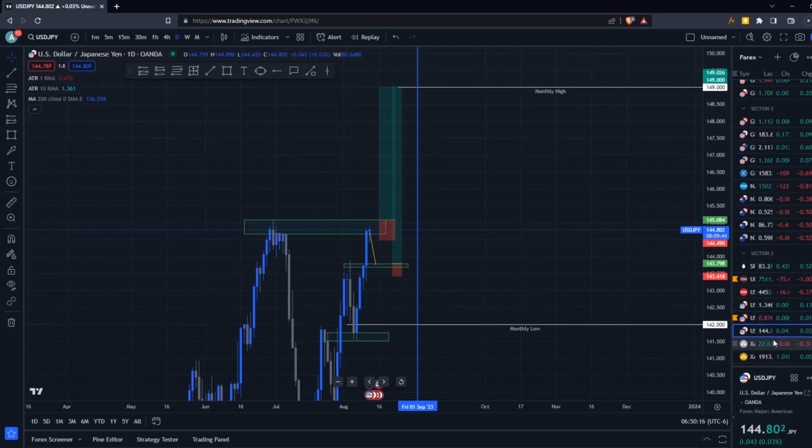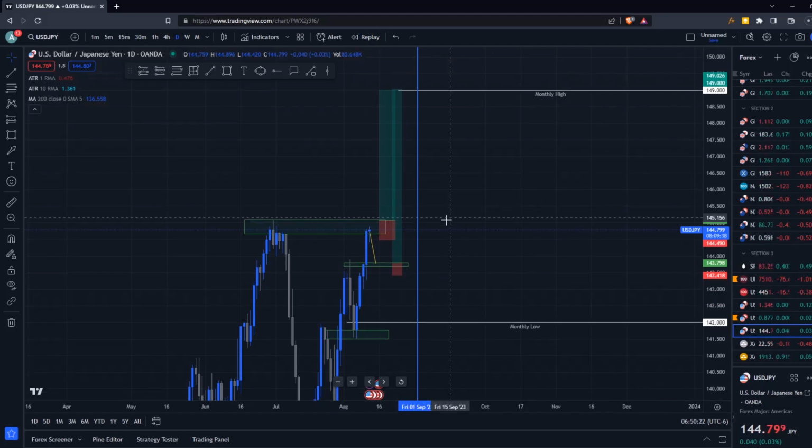So that is USD yen, USDJPY. I'm excited to place an entry for this at the start of next week and capitalize on this big move upwards.